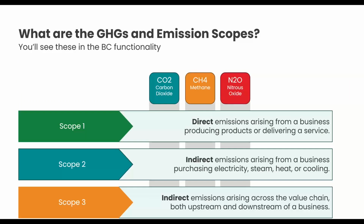Okay, so let's bring it a little bit closer to Business Central now. What are the greenhouse gases and emission scopes? You'll see these in the Business Central functionality. And the first one is, well, first of all, what are the gases? Carbon dioxide, methane, and nitrous oxide. These are the three greenhouse gases under the scope of the Paris Climate Protocol. So these are the ones that you have to record your emissions for.